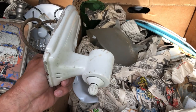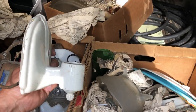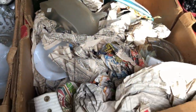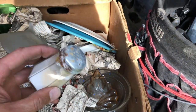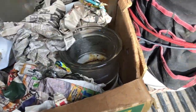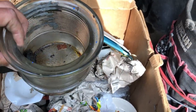What we got here? Porcelain sconce, I think they're called. Would have been on the side of the wall, and then you screw your light bulb in there. That's kind of cool. Somebody restoring an old house or something wants that look. Whoa, they even threw out the salt. Little leaf. I want to know what that was used for.